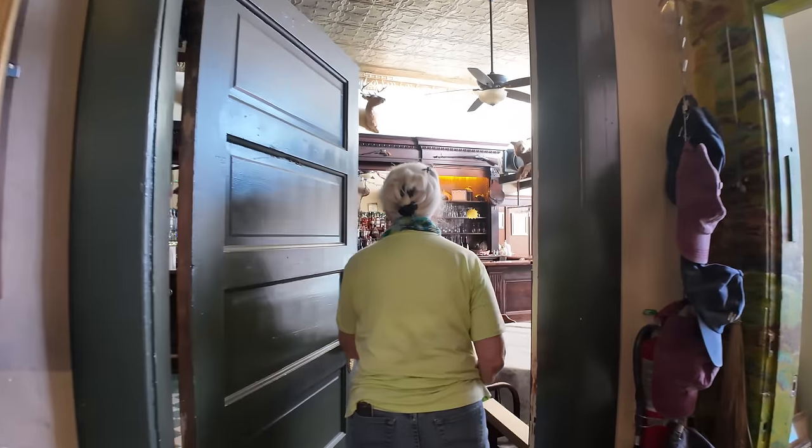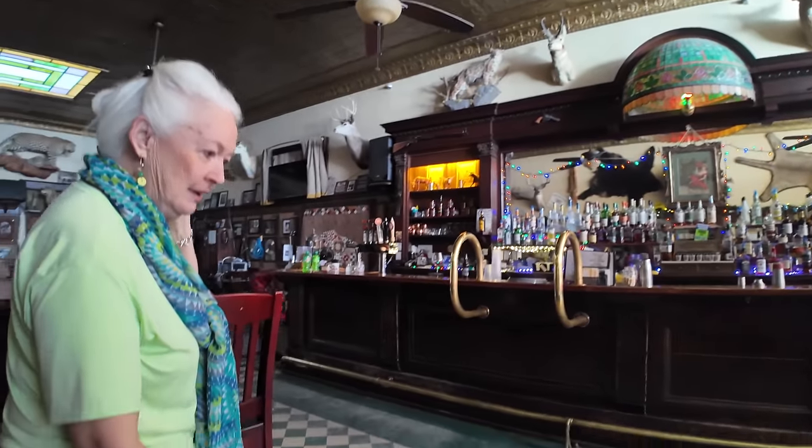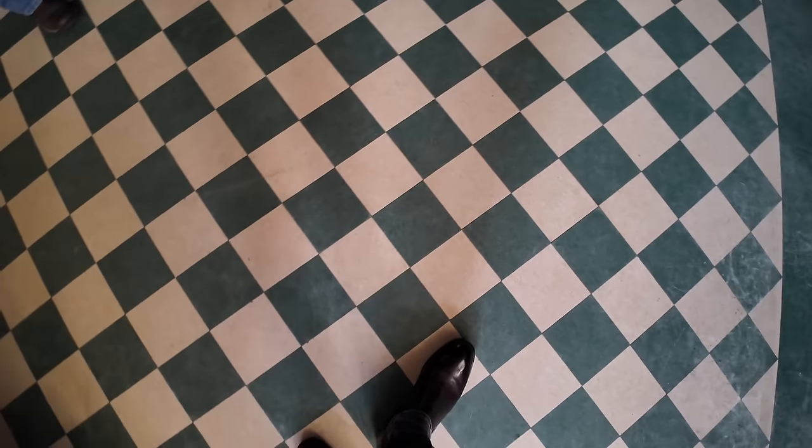All right. The door's open. The privileges of walking around with a camera: you get access to areas other people don't. So this flooring, every piece was cut individually and matched what the old flooring was.